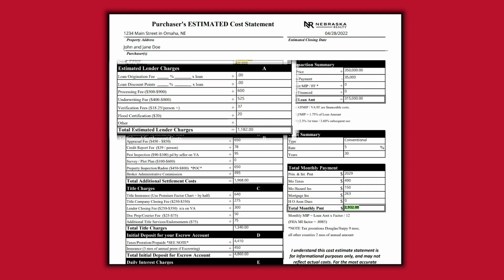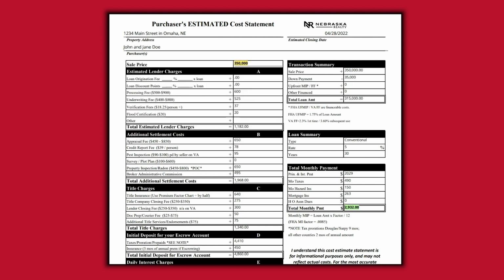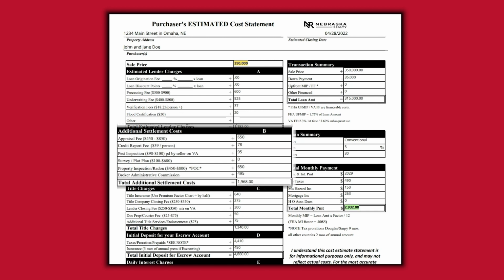Then you'll see a processing fee that can range anywhere from $500 to $900. In this example, we just put $600, and then an underwriting fee. Again, these fees are going to vary from lender to lender. In this case, we put $525. And the verification fee, we had 2 buyers, so we're going to round that to $37. We're also going to have a flood certification of $20. So all total, your total estimated lender charges are going to be $1,182.